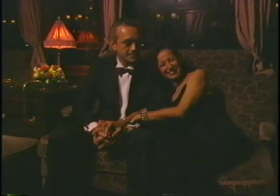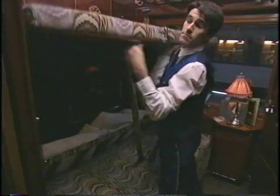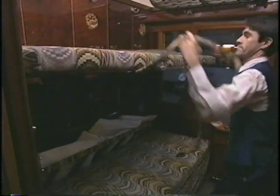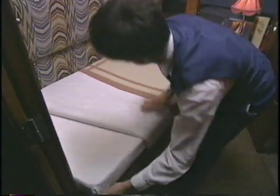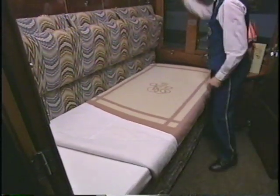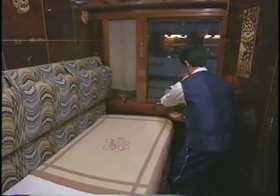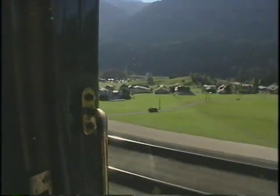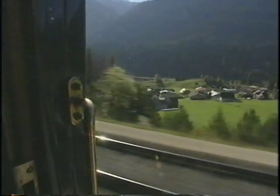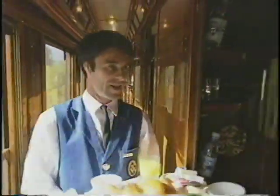The bar stays open until the last passengers have gone to bed. The sleeping cars are everything you'd expect. Once a year, the train stops running for a full 3 months, while the entire train is refreshed and checked for the slightest defect. The result, impeccable comfort. Next morning, gorgeous alpine vistas as the train passes through Austria and then Switzerland. Another lovely meal, breakfast, served in your compartment.